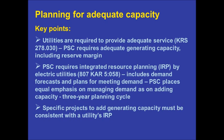The IRP process requires utilities to forecast demand and supply every 3 years. If supply is not adequate to meet projected demand, with adequate reserve capacity as well, the utilities must provide plans for balancing the two. In recent years, the PSC has directed utilities to place equal attention in their IRPs on reducing demand through energy efficiency improvements and other measures, as on increasing supply. Any projects that seek to add generating capacity must be consistent with the utility's current IRP.